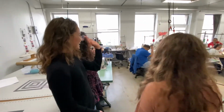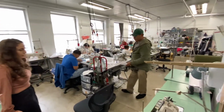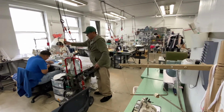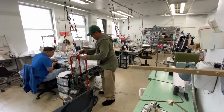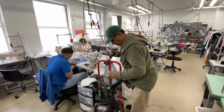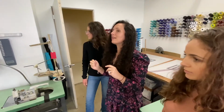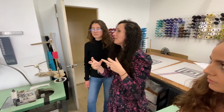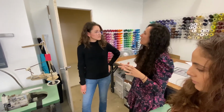This is my beautiful sewers. And so we're actually encouraging them to work slow. Let us know what we could have done to make your item more production friendly. Great. And so in this room we have one of every machine. I have flat lock in this room. I have cover stitch. I have overlock. I have bar tack, single needle. So I have a good representation of all the machines.